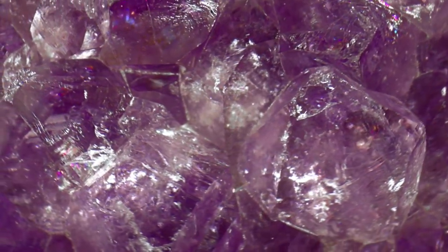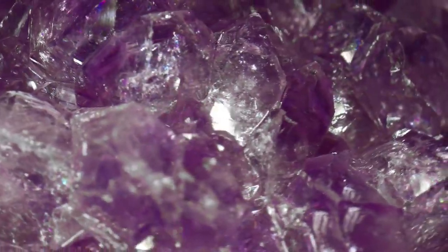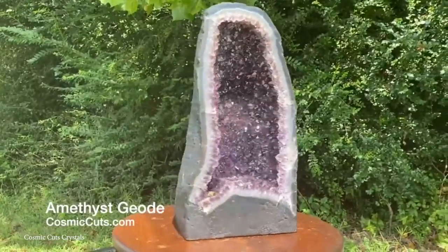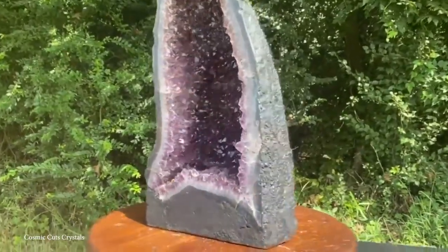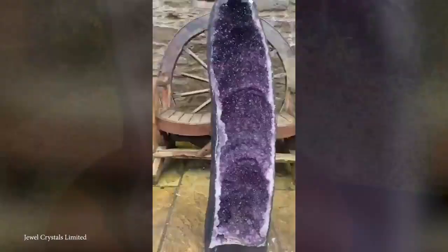One of the most enthralling things about amethyst, though, is that it can form in geodes where hollows in rocks provide the perfect environment for the crystals to grow. Huge naturally formed amethyst deposits are occasionally discovered, and these are some of the best mineral displays you'll ever see.